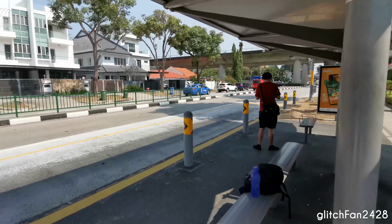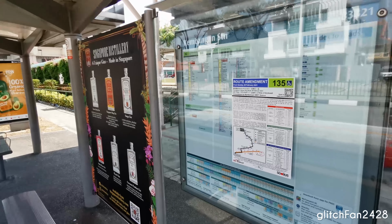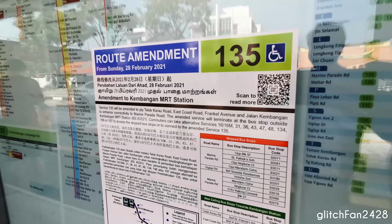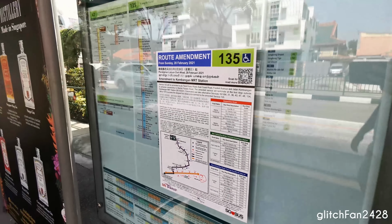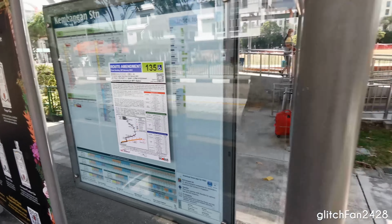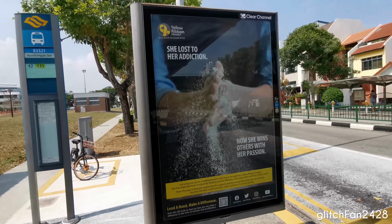So yeah, with those two Scanias there, it seems like it gives out a KL vibe. Like a cheaper KL vibe, because there's no boarding boats at all. So this is the amendment poster. If you have seen my previous video on the preparation for the move, this will probably be familiar to you. So let's just wait until a Service 135 bus comes along.